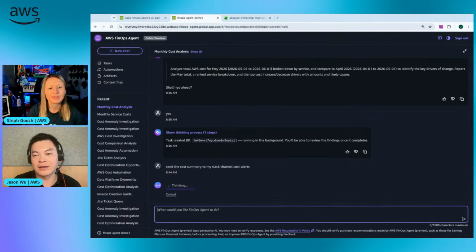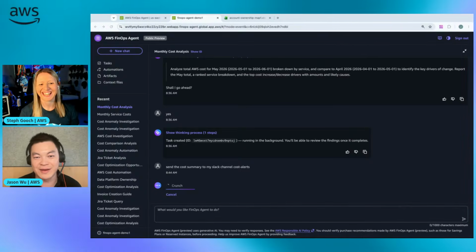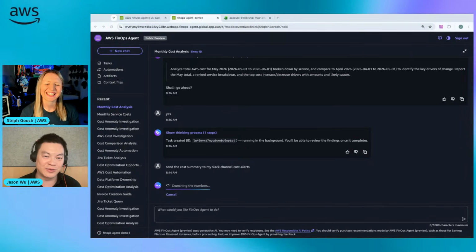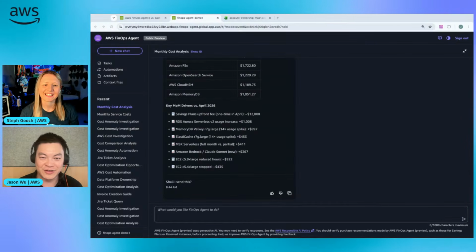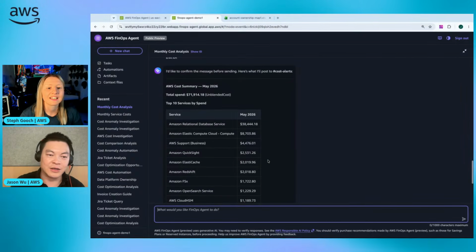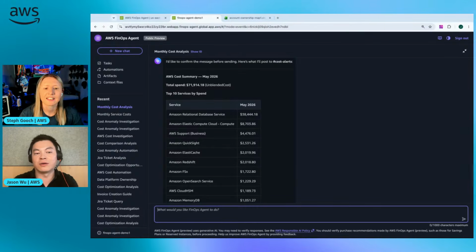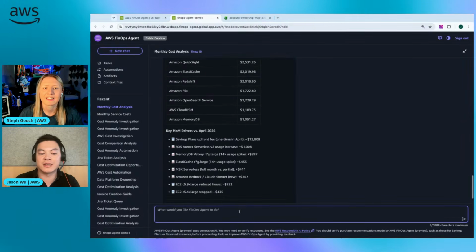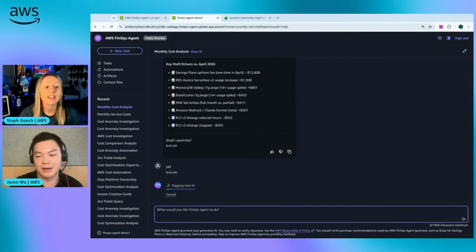The other way you can leverage it is in the automations. You can say every day, or even every hour, send me a Slack message with my cost summary. I did test asking the agent to send every single hour, and it did kind of spam my Slack channel. In here you have the guardrail to control how you want to confirm this is a message you want to send to Slack. You can just say yes, and then it will shoot to the Slack channel that you set up.